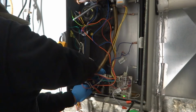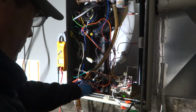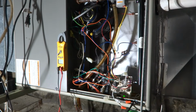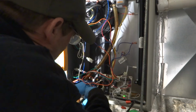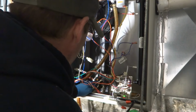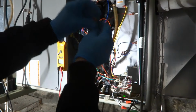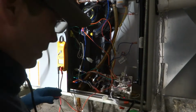Connector seems a little weird. Kind of rusty and corroded and not good. It's gonna be on there good or it ain't gonna work, right? Oh yeah, she's all messed up. I gotta put a new connector on it, and disconnect the thermostat there so it'll make it easier to work with.